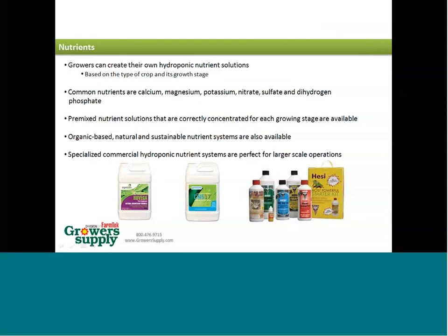Again, since there's no soil for the plants to take up nutrients, we must provide that in the water solution. Growers sometimes will create their own hydroponic nutrient solution based on whatever crop that they're growing. Both organic and inorganic fertilization and nutrients are available.